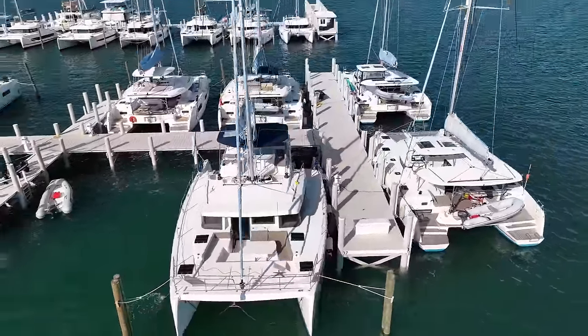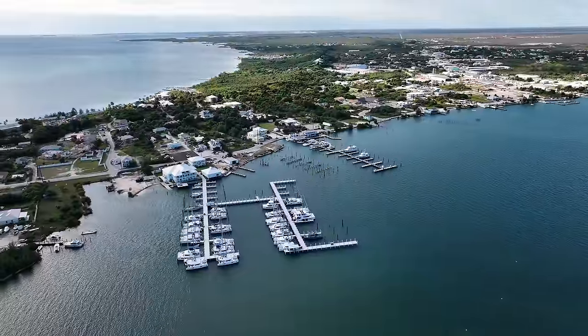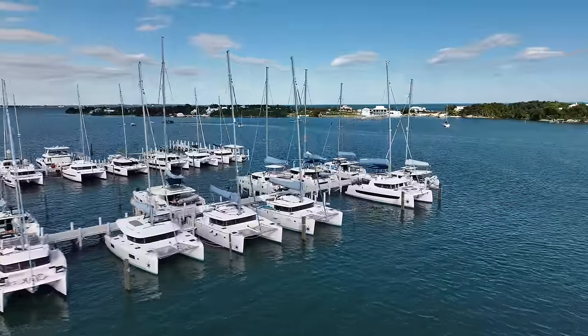We are excited to be back sailing in the Bahamas. Marsh Harbour is a really easy place to get to from the United States, and it has some of the best cruising in the Bahamas.